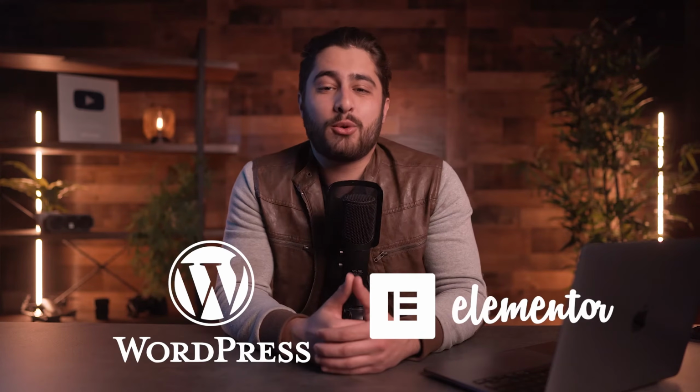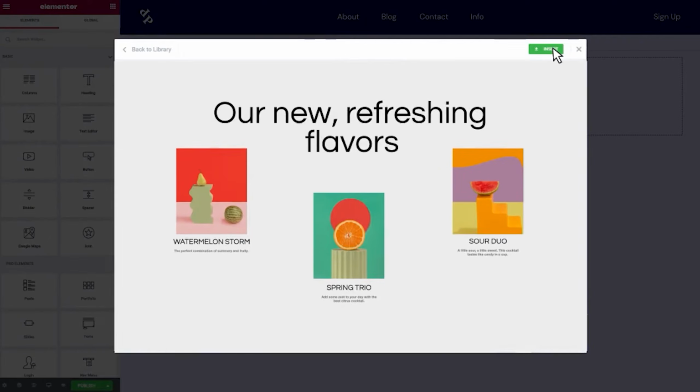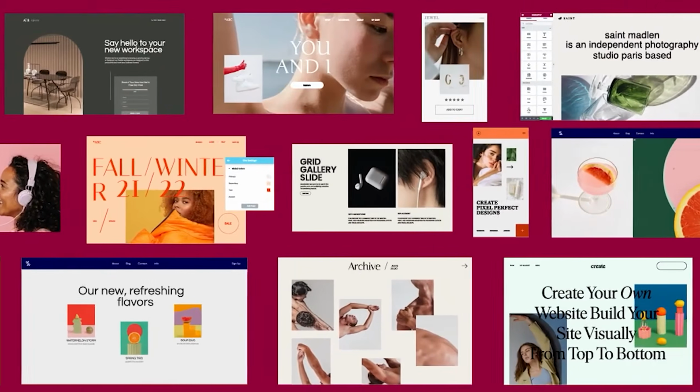We're going to be using free tools like WordPress and Elementor, which makes the web design process as simple as clicking and dragging elements onto the screen like images, videos, buttons, icons, and so much more. We're going to customize everything to your liking, from the font to colors and the layout of your website. Then, once you're happy with the design, you can publish the website to the world in just one click of a button. It's really that easy.